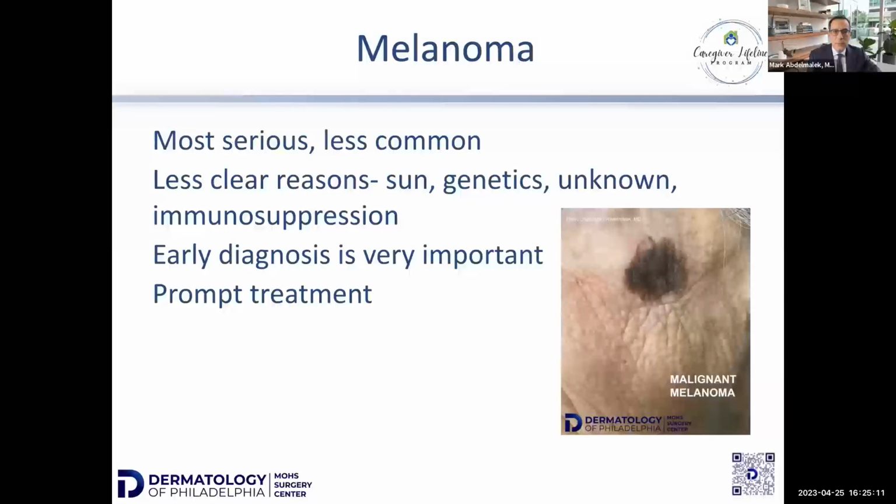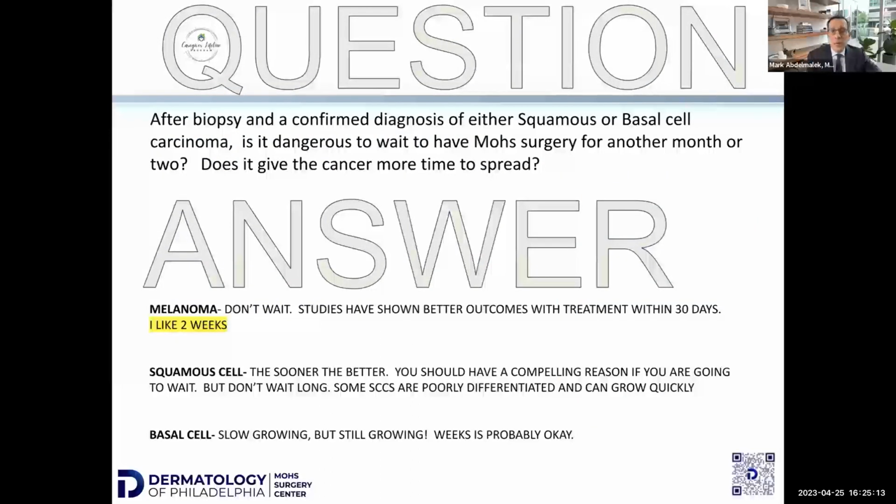So here was another question that we had out of the chat. After a biopsy, this is the exact question that somebody asked. After biopsy and a confirmed diagnosis of either squamous or basal cell carcinoma, is it dangerous to wait to have Mohs surgery for another month or two? Does it give the cancer more time to spread? And the short answer is yes, it does, it can.